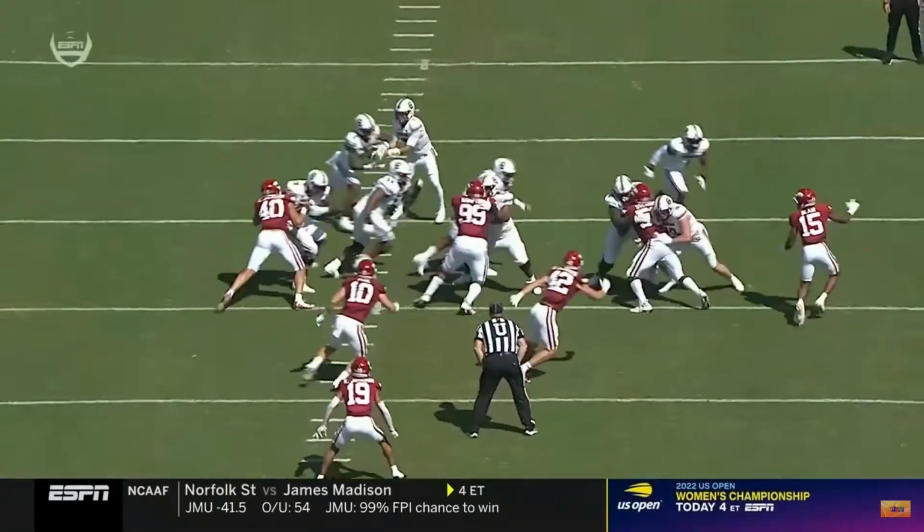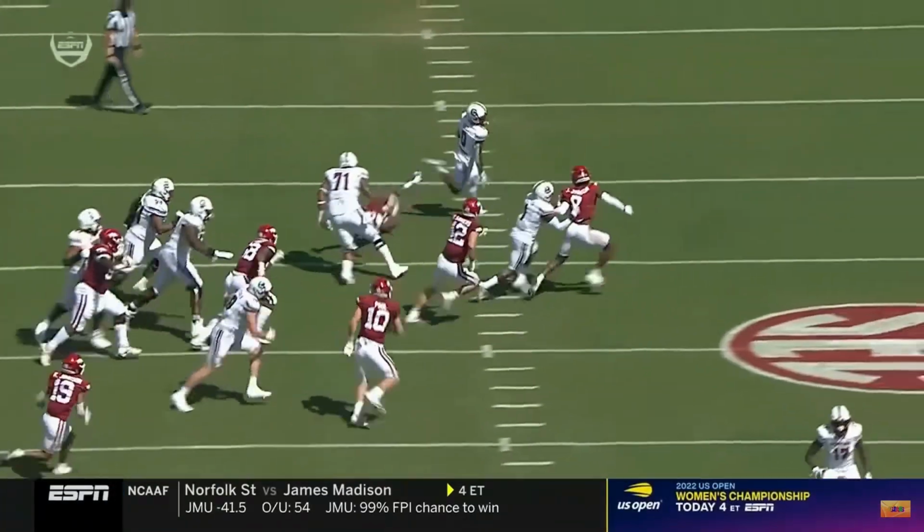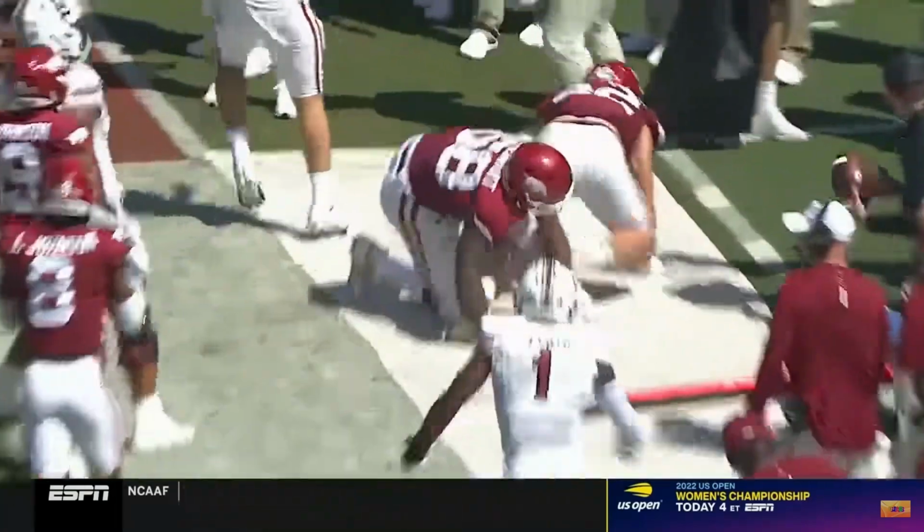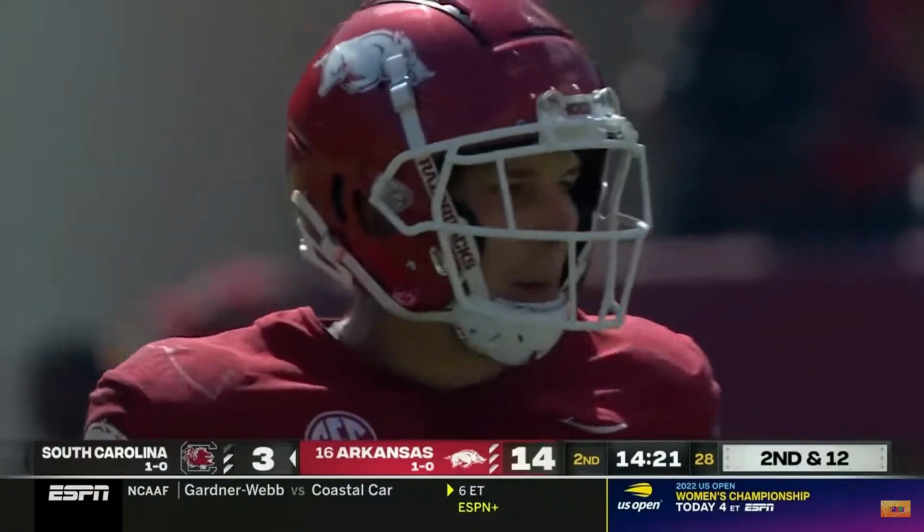Just watch the flow of the defense. Look at everybody. Keep leverage. Outside shoulder. Outside shoulder. Awesome job by everyone. There's 42 to finish it off. Really good job by Jaden Johnson defensively, who's stepping in a little bit for.